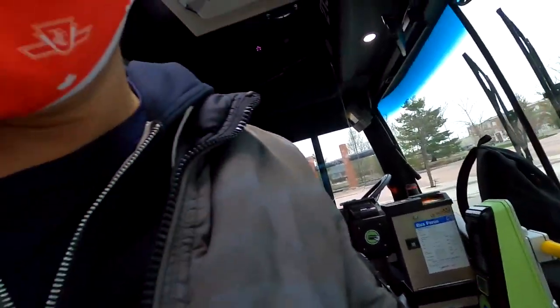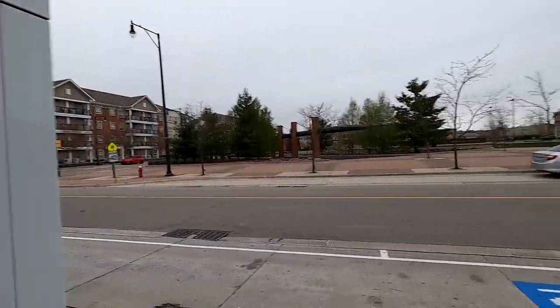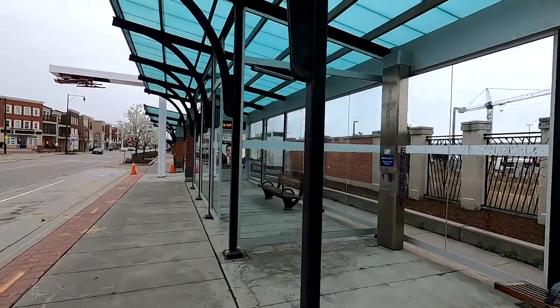No problem, man. All right, so that was our first ever ride on the electric bus. That was a great experience. So I'll be heading back into Mount Pleasant station.